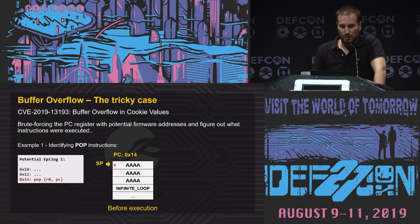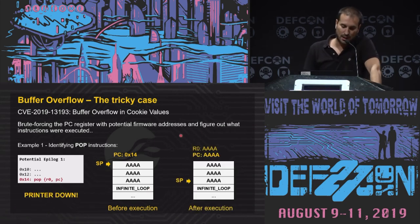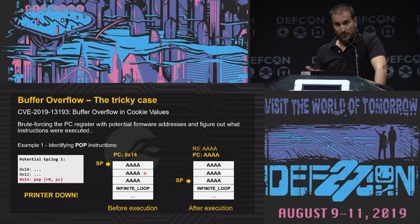Imagine that we brute force the PC register and we finally jump into a pop instruction, but we don't know that this is a pop instruction. We're going to include some data within our stack pointer, like three sets of A's, and after that, the infinite loop address. If we execute this code, the R0 register will be overwritten by the first set of A's, and the PC register will be overwritten by the second set of A's, so the printer will crash.